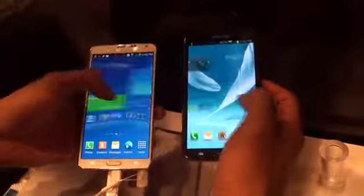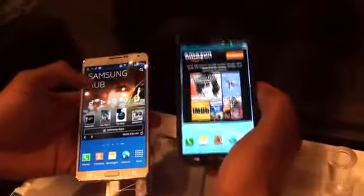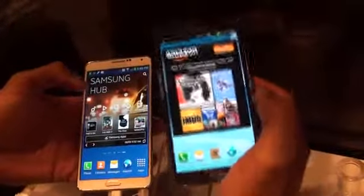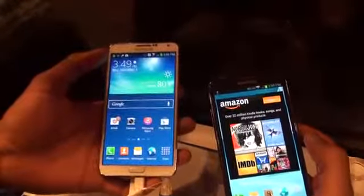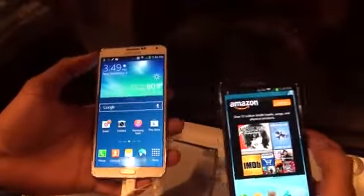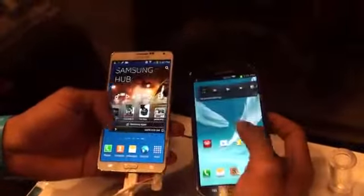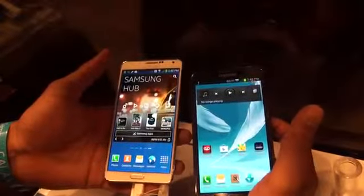They both run pretty powerful processors. The Galaxy Note 2 has a quad-core processor inside of it, and it uses the Samsung Exynos here in America. For the Galaxy Note 3, it's going to have in the US a quad-core Snapdragon processor, but overseas it's going to have an octa-core processor from Samsung. Both have LTE connections, 3G connections as well too.